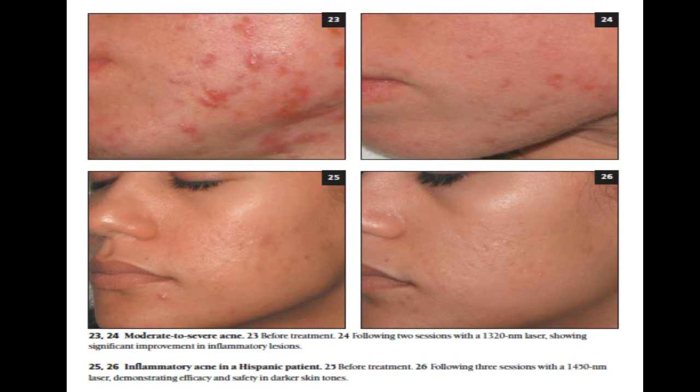Although light absorption by epidermal melanin is low throughout the mid-infrared range, it is approximately 1.6 times higher at 1320 nm than at 1540 nm. It has, therefore, been proposed that the latter wavelength may be slightly safer in darker skin tones. Nevertheless, studies indicate that all mid-infrared lasers may be used safely in all skin types, provided that proper laser parameters and epidermal cooling are utilized.